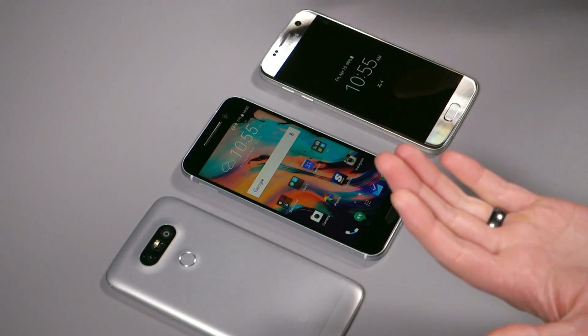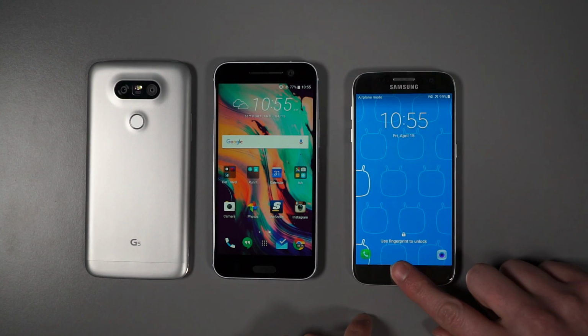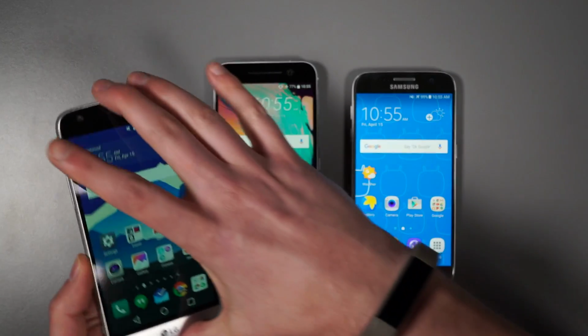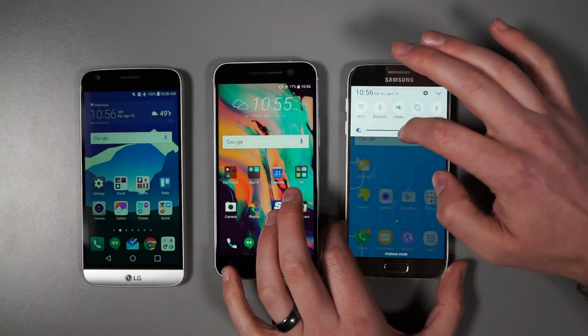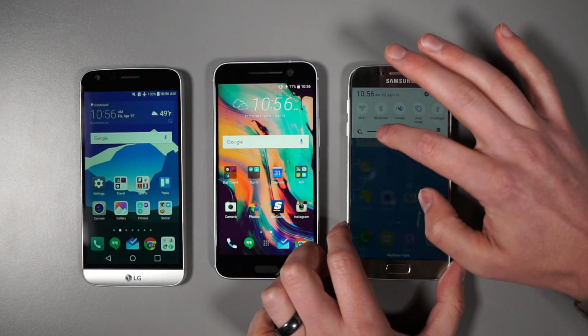So what else really quickly? They each run different skins, right? So Samsung has their TouchWiz, HTC's running Sense, and LG's running UX 5.0, I believe we're calling it at this point. You can see all of them here. Let me crank this brightness down some because it's getting a little wild. Okay, so now it's down too far.